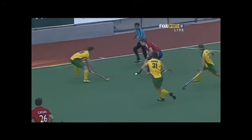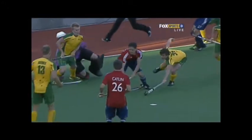They're a quality outfit. I think they've been underestimated by some people here, expecting Australians to turn this on, but so far they've been very competitive and they're happy to play at a high tempo.